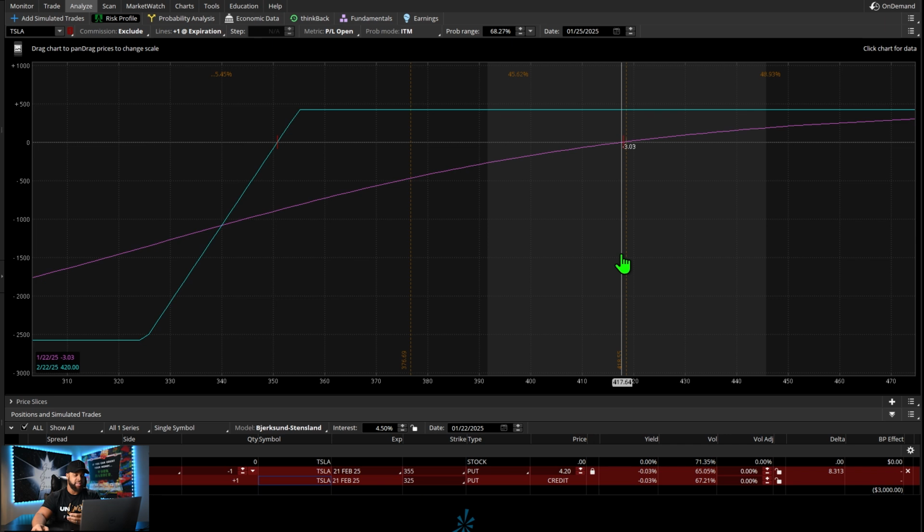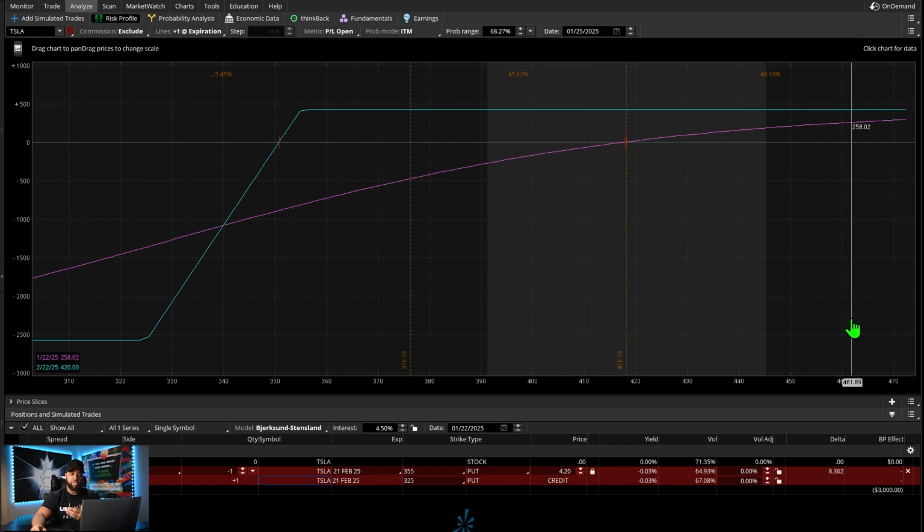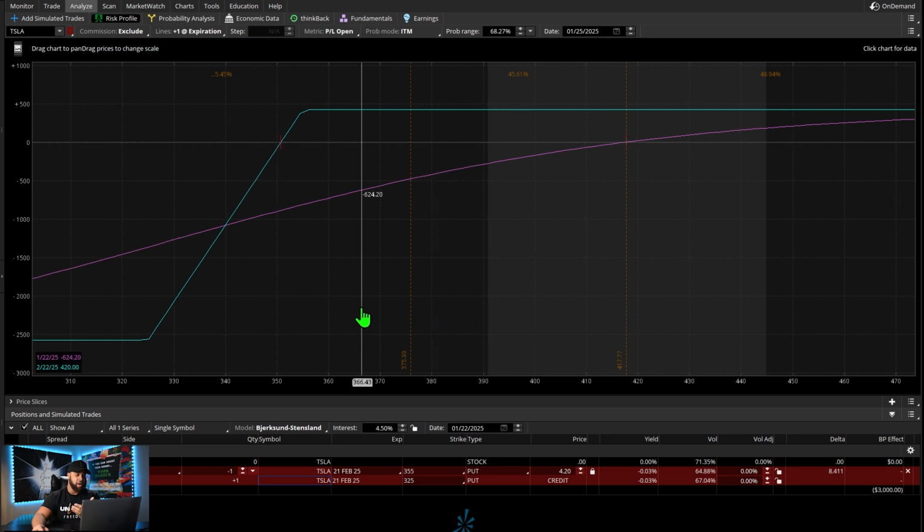Now, what I want you to do is pay attention to the blue number that you see at the bottom left here. So this will show you how much the trade will be worth at expiration. And so the x-axis here is the price of the stock, and the y-axis here is how much the trade will be worth. So as we see, Tesla stock is currently $418. If it goes up, $420 is still the maximum amount that you can make. If it stays right at $418, $420 is still the maximum amount you can make. And if it goes down slightly, then again, $420 is still the amount you will make.